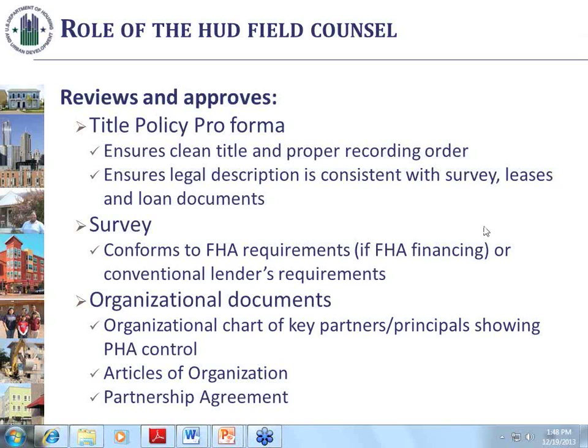We do have a question about the survey. Is a survey required for non-financial deals? Yes, it's always required because it connects in with the legal description, and the legal description is on the use agreement.